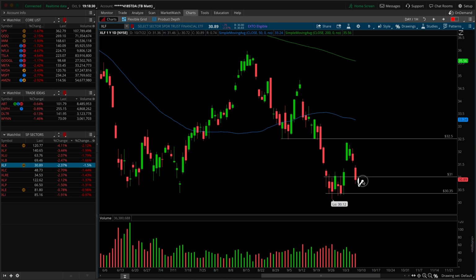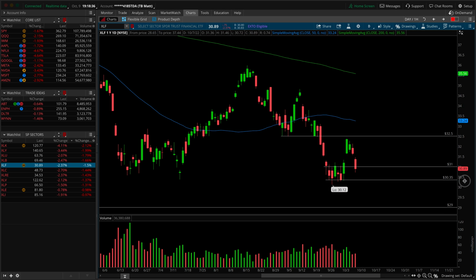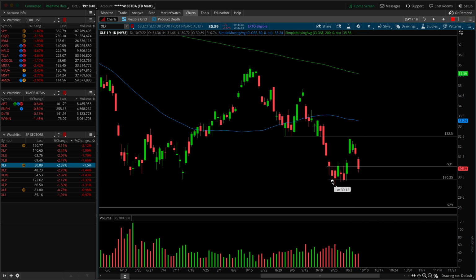If obviously we get more price acceptance underneath, that is bearish, and we're looking for a bearish outcome underneath 30.35. Next target underneath is way down below at 29. So financials do get a little bit dicey if we take out the lows here around that 30.35 area. From the daily trend perspective, sure, things are in the bear's court, right? It would seem reasonable that we could move here and see a breakdown. I'm just saying if early on in the week we support at 31, it's at least neutral. I would give it a little bit more of the benefit of the doubt if we can pop up and out early on Monday's session.